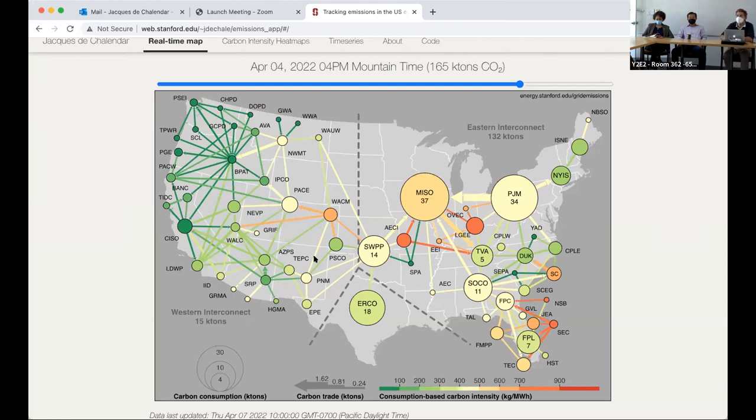If you take the Midwest Independent System Operator here, I ask what are all the power plants in here? How much CO2 are they emitting, and how much energy are they putting on that grid? I also have between the nodes how much electricity is exchanged. Basically, this is a non-market based way of attributing emissions. Here, I'm just looking physically.